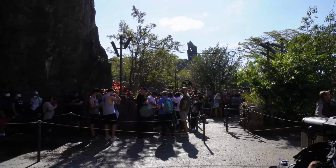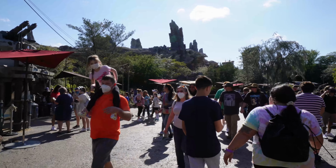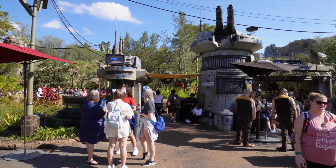Rise of the Resistance, the newest ride. It is, in my opinion, always right on. Tongue-in-cheek eye roll. Since I'm not shining the camera on me. In my opinion, this is probably the coolest ride in theme parks on the planet Earth. This ride makes you feel like you're in the middle of the movie.